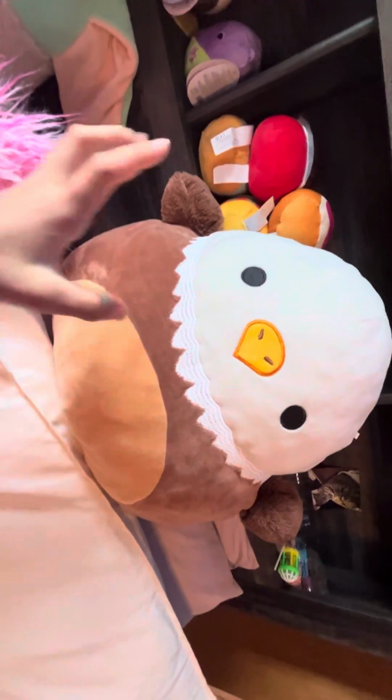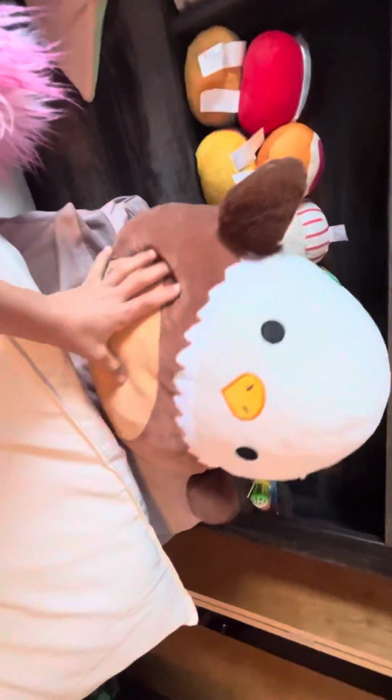So this one, I'll tell you the name after. This is one of my favorite ones. I saw it at Walmart and I grabbed it and put it in my cart. And it's an eagle.